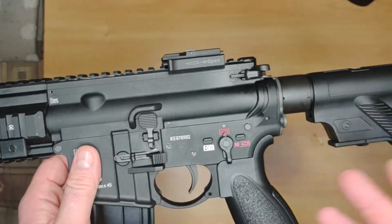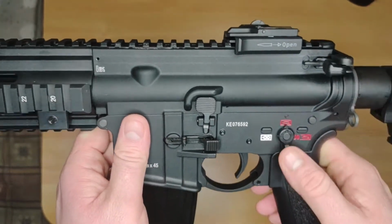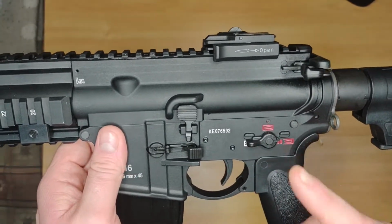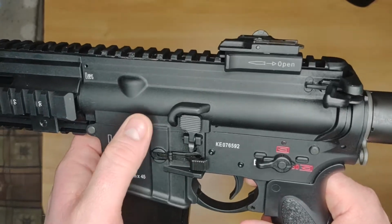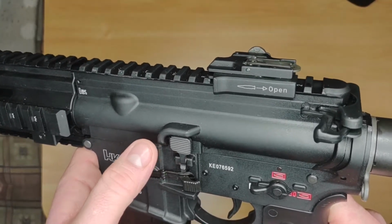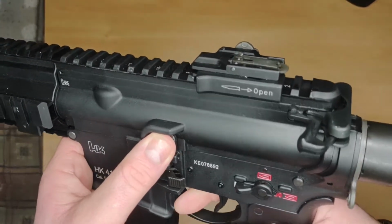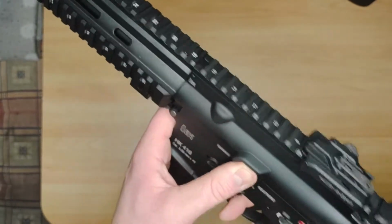So the overall weight of a gun does actually affect its kick. Where this is quite heavy and very well built, it's actually possible that the kick on this is slightly reduced compared to the other gun, because there's simply more weight for the recoil to move in order to get the feeling back to your shoulder. So if I just hold that down on full auto, you'll see the kind of firing rate it has.